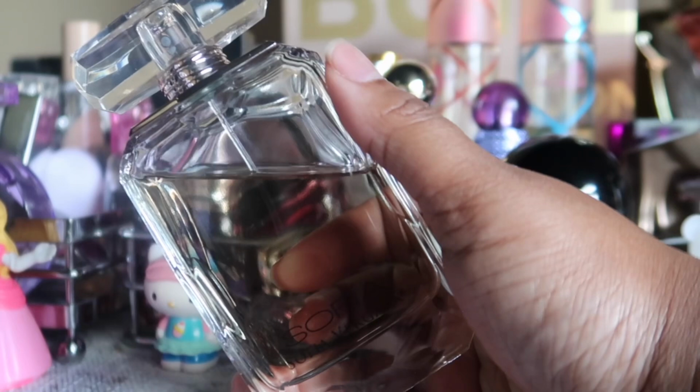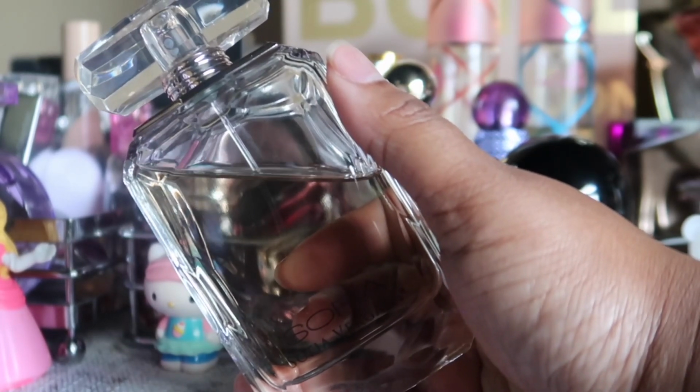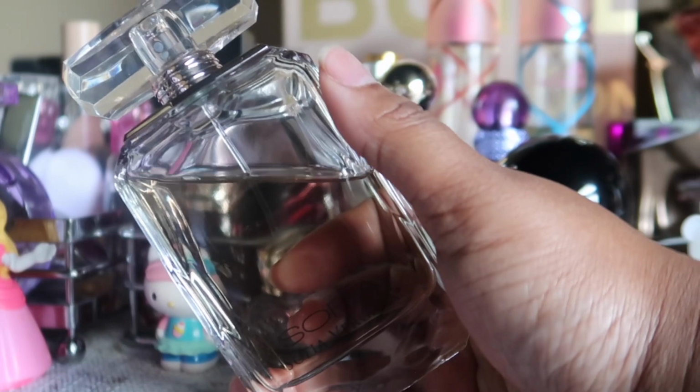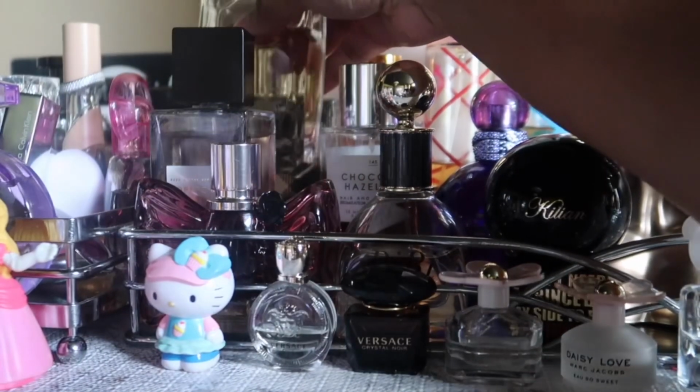I picked this up from Burlington. So many people kept telling me to pick this up when I first started really getting into perfumes. So many people on YouTube kept talking about this and kept telling me to get it, and you guys were not lying. This is one of those beast mode type of perfumes. She does not miss. She does not miss at all.